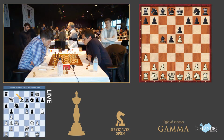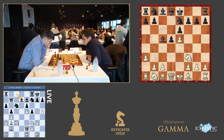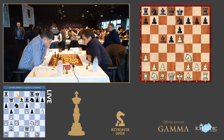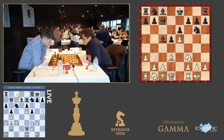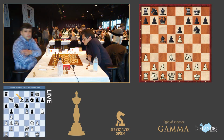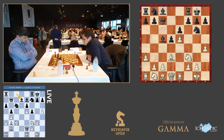Also, there have been some games with Anand. I seem to recall one game in Vacancy where Anand won pretty convincingly with white. Bishop d3, knight g6, castles, queen c7, attacking e5, white protects it, and h4. Aggressive chess by Matthew. He wants to just push the knight away, gain some space on the king side.